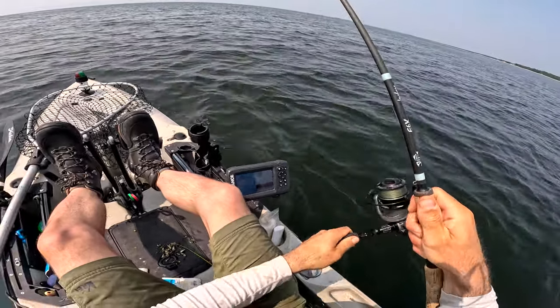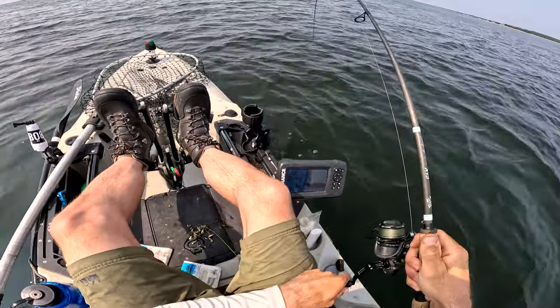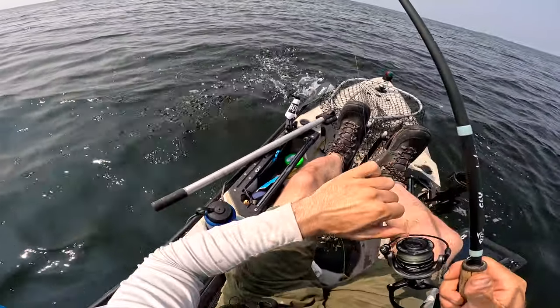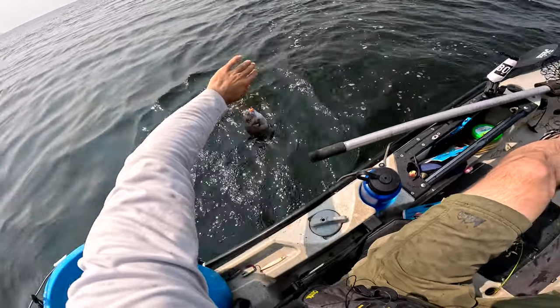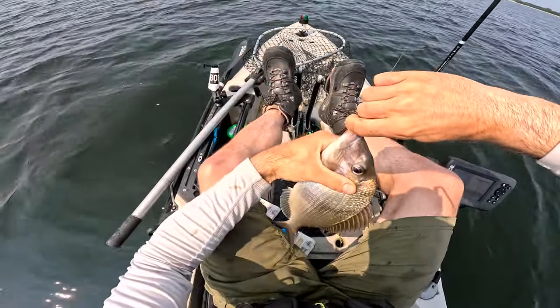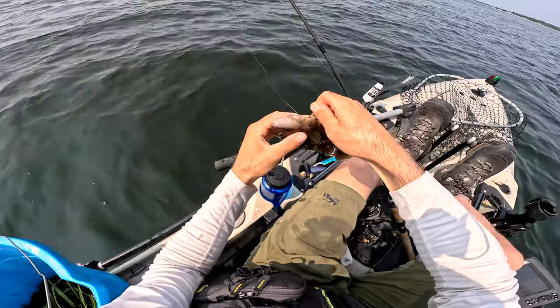Feels good. Nice porgies. Nice. It's a big one. Nice thing about fishing with crabs is you do get nice porgy as bycatch. They're definitely down there, just no keepers.